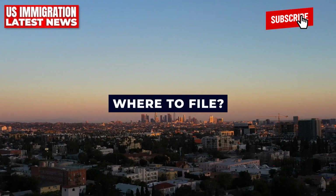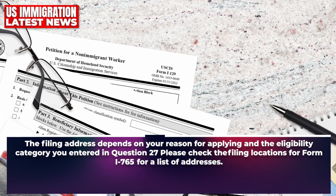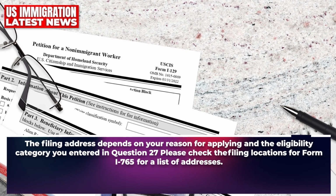Where to file? The filing address depends on your reason for applying and the eligibility category you entered in question 27. Please check the filing locations for Form I-765 for a list of addresses.